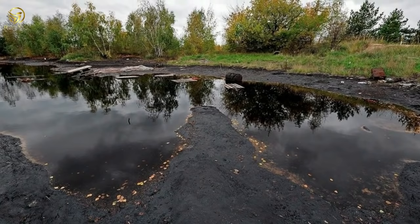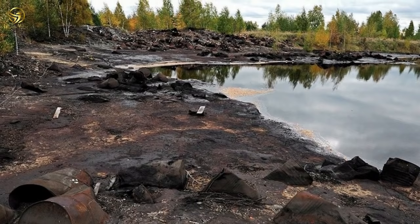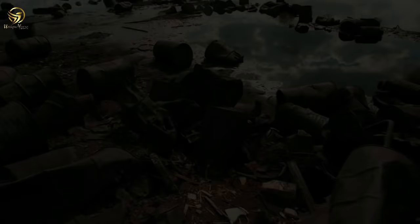Now the water level has dropped sharply, exposing much of the ground below the surface. The Russian state allocates large amounts of money annually to reduce the radioactivity levels in the water in the coming years. Once the water is gone, the lake is scheduled to be filled in, but solving that problem won't resolve the sustained groundwater pollution.